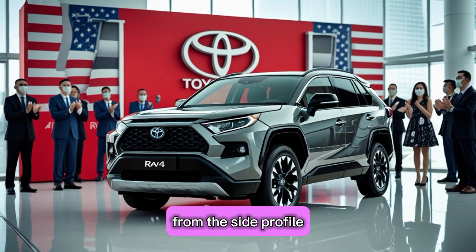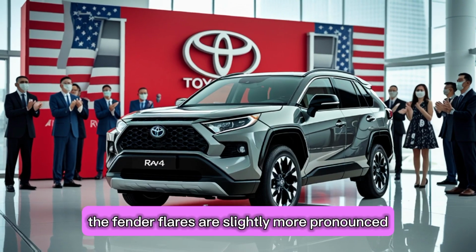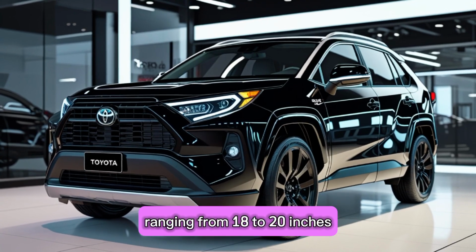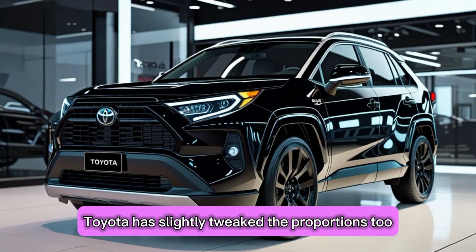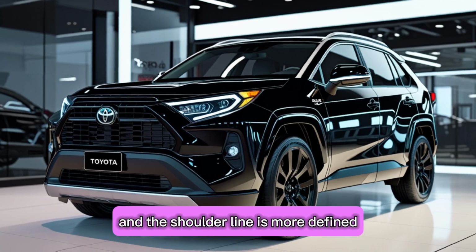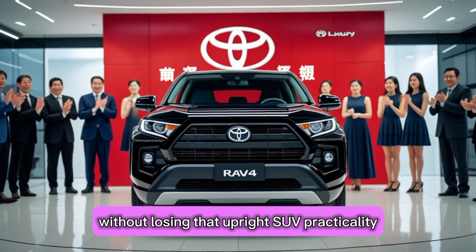From the side profile, the 2026 RAV4 continues with that rugged yet urban-friendly balance. The fender flares are slightly more pronounced, especially on the sportier trims, and there are new wheel designs ranging from 18 to 20 inches depending on the trim you choose. Toyota has slightly tweaked the proportions too. The wheelbase is the same, but the body lines have been sharpened and the shoulder line is more defined. It creates a sportier silhouette without losing that upright SUV practicality.